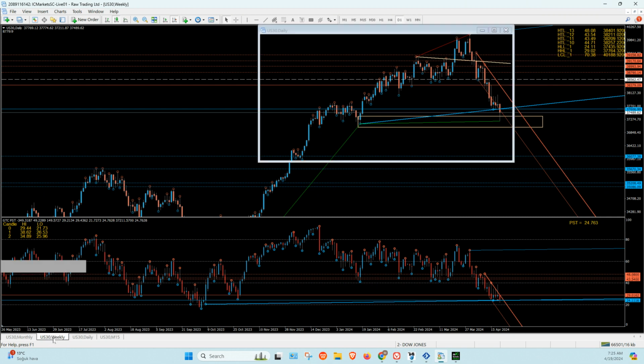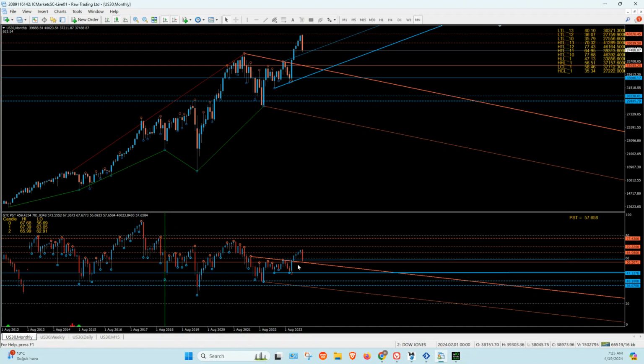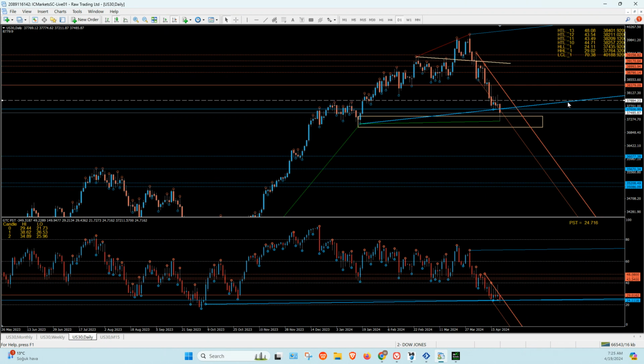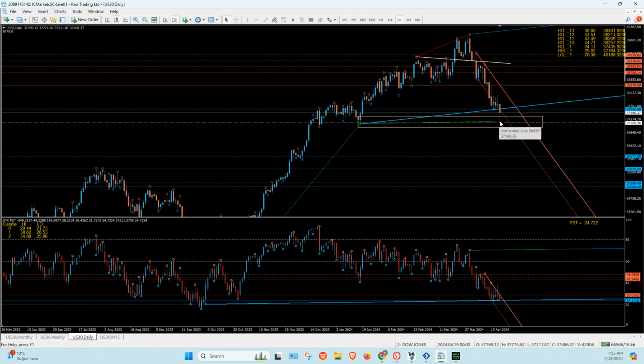On the weekly, if you're using your ATAM strategy, there are no targets here, but this zone, we talked about it, so no big deal. And on the monthly, we've got that 37,157. 37,157 is around here, so just shy off. As you can see, it's pretty damn close.